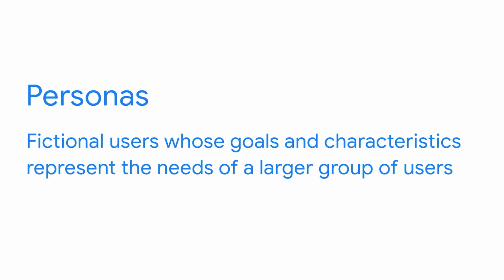Creating personas is an important part of the empathize phase of the design process. As a reminder, in the world of UX, personas are the fictional users whose goals and characteristics represent the needs of a larger group of users. These personas are built from user research, which might include surveys, interviews, observation sessions, in-product feedback, or even some research on your competitors' products. And there's a way to develop personas more quickly and easily with the help of GenAI.